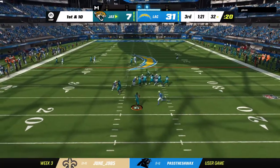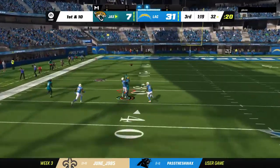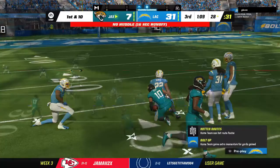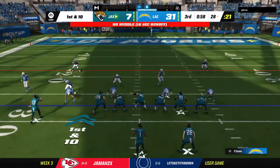Now back to throw. And this will be caught at the 30. And he's going to be taken down at the 28-yard line.